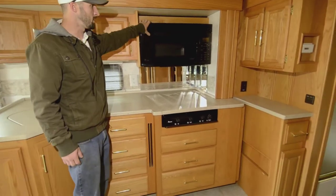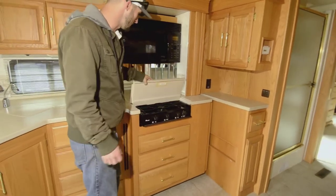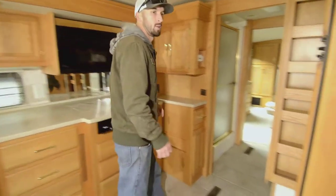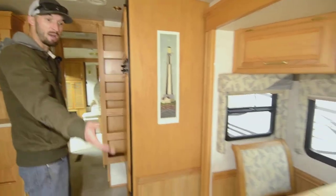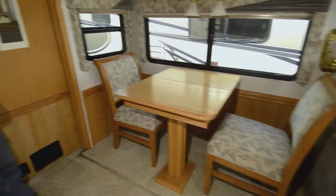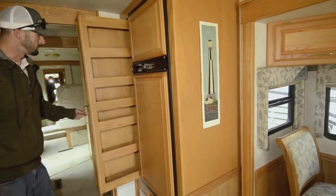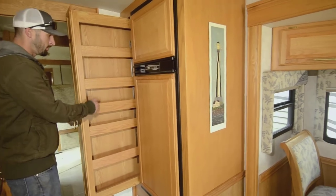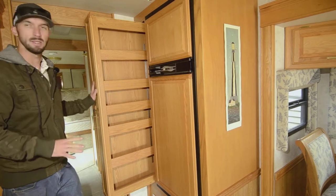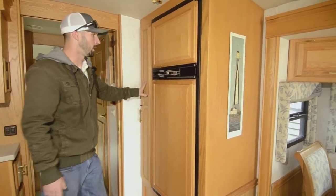You have the convection microwave oven here, so that'll double as your oven. Got a nice 3-burner propane stove. And then coming down this way, oh, I'm sorry, we do have the table here that leafs out, and have a couple folding chairs to go with it, so you can dine 4 at the table fairly comfortably, 5 if you want to squeeze. Got the nice pantry that comes out here, and again, just like pointing out construction, they're solid woods. I mean, that's the stuff that makes these things last. That's why a 2004 is on the road looking this good.